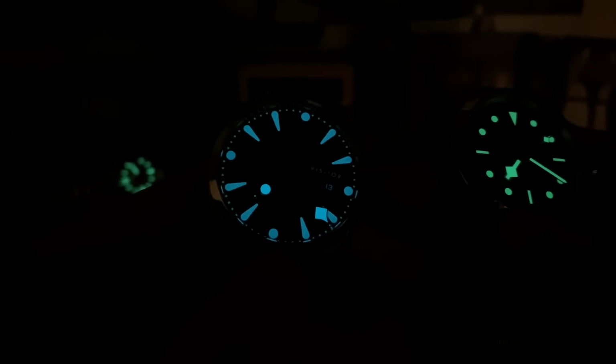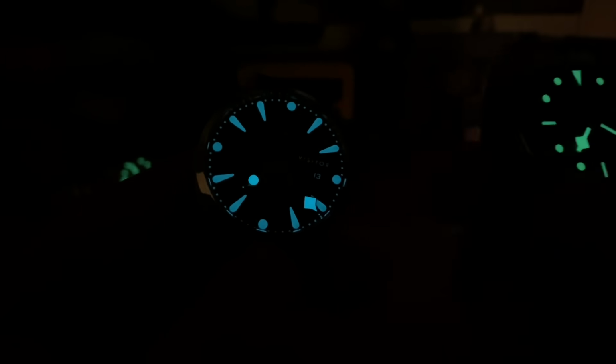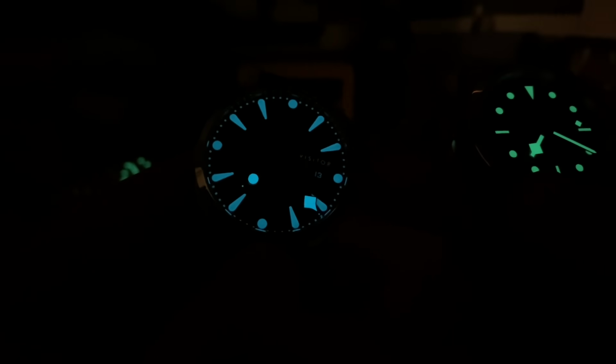So no lume on the second hand, but all of the indices, plenty of real estate, awesome real estate on the hour and minute hand, easy to determine which one's which. I don't know if it's showing up, but the date wheel's actually lumed, and then the brand Visitor is actually lumed on there too. A little hard to pick up on camera, but I assure you it's there.